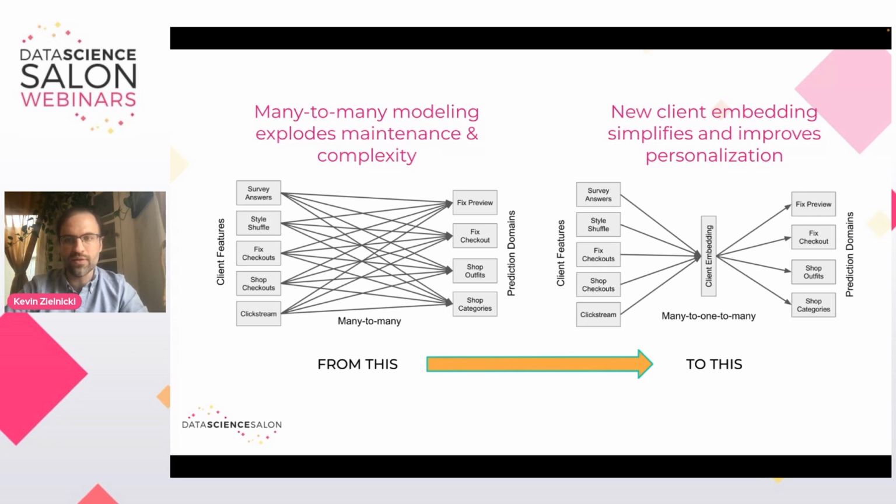Whereas by moving to the right side here, by having a centralized view of client state with a single client embedding that could then be used to make predictions that are domain specific into different domains, we're able to have this act as a decoupling intermediary where we could separate the understanding of mapping client features to this client embedding representation from the problem of predicting outcomes in different domains from the client embedding. So this is fundamentally what allowed us to reduce the number of different models that we were having to serve and maintain.